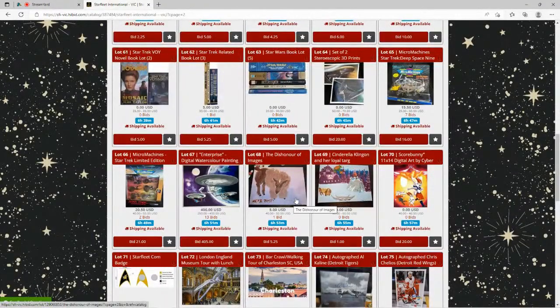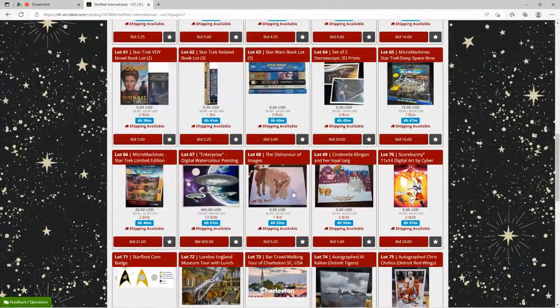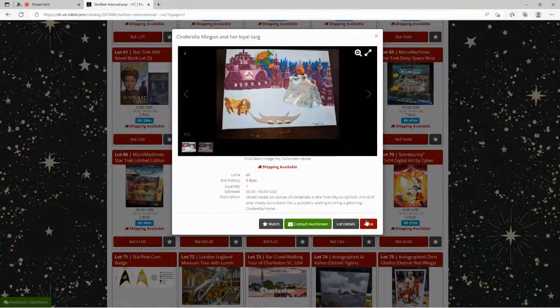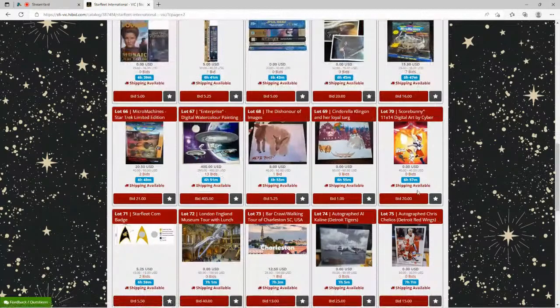You got a painting of a Targ, I believe. Said the Dishonor of his image at $5, and then the other one is at $0. Cinderella Klingon and her loyal Targ. Score Bunny 11 by 15 digital art, which I'm not sure what anime that's from, is at $0.